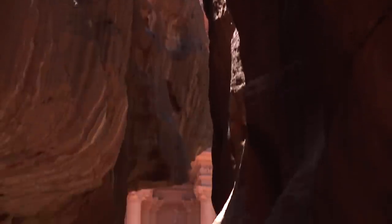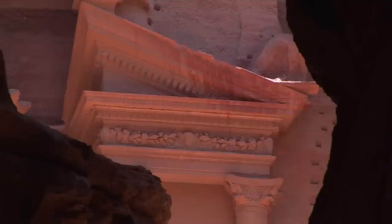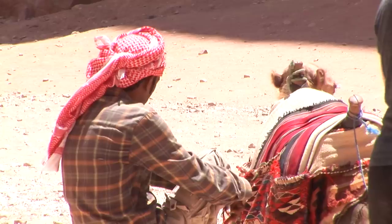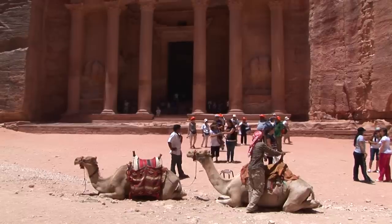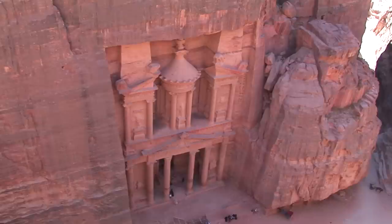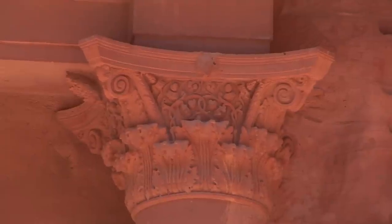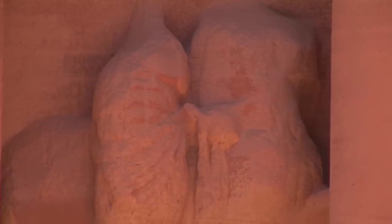The gorge narrows, and the soft curves of the Sik frame a sunlit strip of an extraordinary sight, the treasury, or Al-Khazneh. It is an awe-inspiring experience. A massive facade 30 meters wide and 43 meters high, carved out of the sheer, dusky pink rock face and dwarfing everything around it. It was carved in the early 1st century as the tomb of an important Abyssinian king and represents the engineering genius of these ancient people.